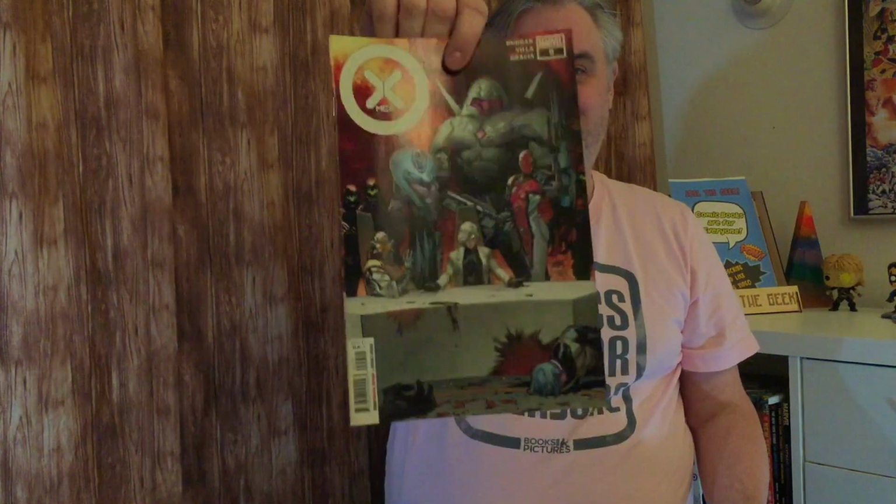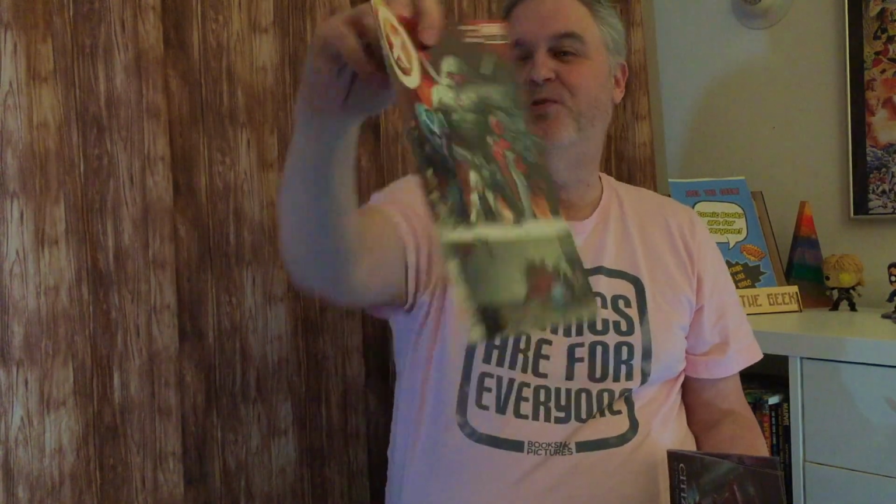All right, the next one, surprise, surprise. It's another X-Men cover. I love this one because it shows the Quiet Council seating area, but it's all their enemies seated there. So I don't know if it's part of a set of covers or not, which would be cool if it was.